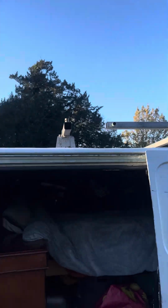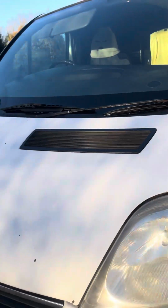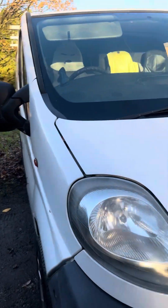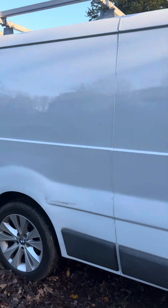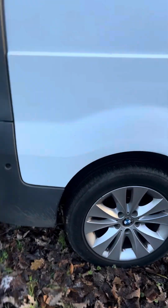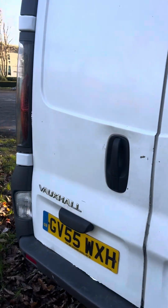Got a roof rack for putting stuff on the roof. Got my sexy alloys. And believe it or not, it was valeted yesterday. Had a valet, and it's looking all right. I mean, that would look pretty good. Quite impressed how clean they got them in Tunbridge, so give them a shout out.